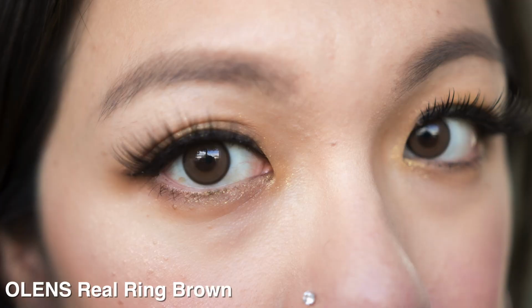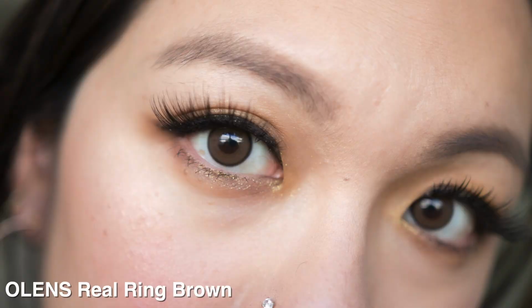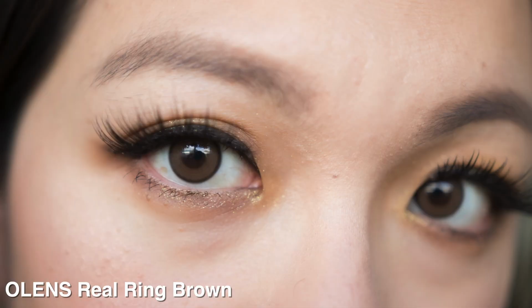But with this Real Ring Brown, I'm just so comfortable with not wearing makeup. Like, I've gone through 2 boxes of this, like daily boxes with no makeup. That's how much I love this one. So yeah, very shocking, right?